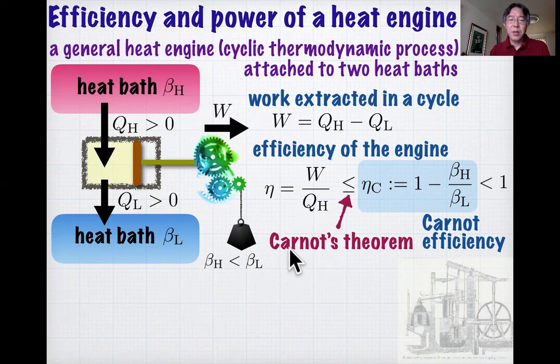Back in the 19th century, nearly 200 years ago, Carnot found that there is a fundamental universal upper bound for the efficiency of a heat engine. No matter how clever you are, no matter how skillful you are, the efficiency of your heat engine can never exceed this quantity called eta C, the Carnot efficiency, which is given only in terms of the temperatures of the two heat baths, and which is strictly less than 1. So no matter what you do, the efficiency of your heat engine cannot exceed this. That's the universal bound on efficiency. And this bound is very important. Actually, it's at the heart of thermodynamics.